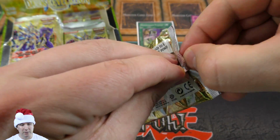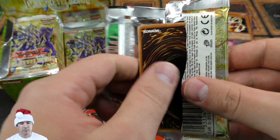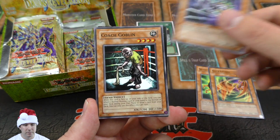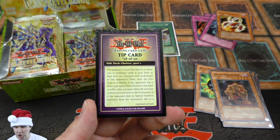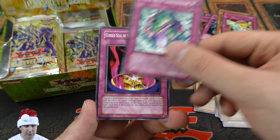What we got here? Come on. Give me strength. Skullmark Ladybug. And Grave Protector. Draining Shield. That's cool. We have a tip card, 38 of 50.